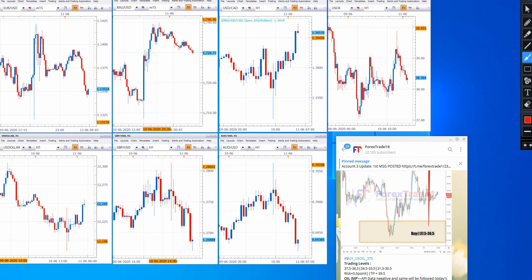which precisely traded 1.3330 to 1.3460. So this is USD CAD. Now we will see AUD USD, which traded from 6960 to 7060. USD CAD, you can see XAUSD, you can see from 1710 precisely from our level to 1740, 30 points of huge gain.